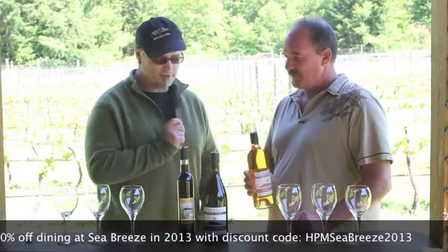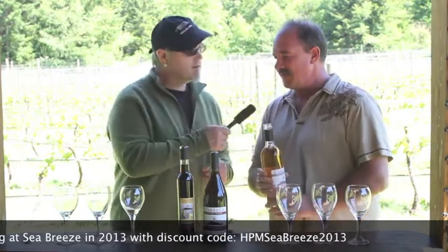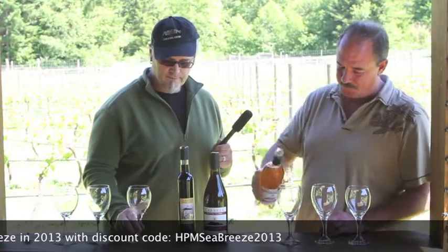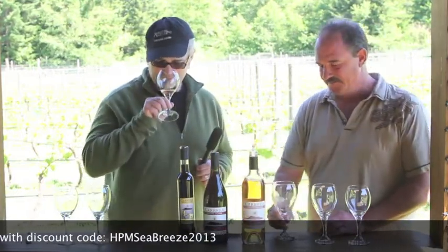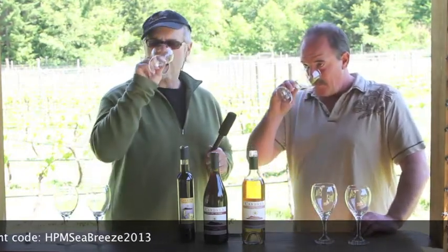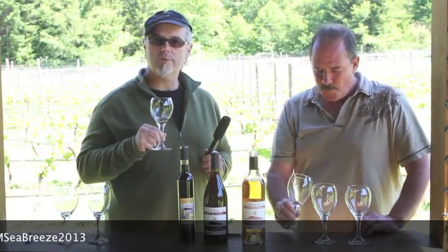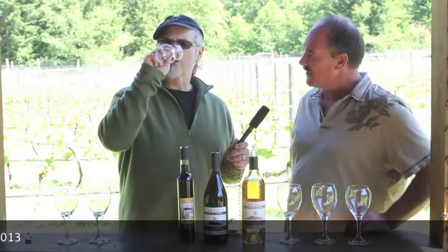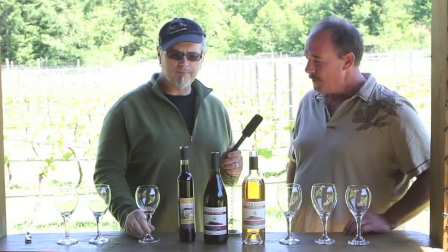Okay, well, I'm looking forward to tasting it because this was one we didn't have last night. And it was left on skins for 24 hours, and that's where you get the color with the apricot and salmon color. So, I guess I better try it with you. Oh, it's got more body. When you leave it on the skins, you get definitely more tannins come through to it. So it's got more body for sure.